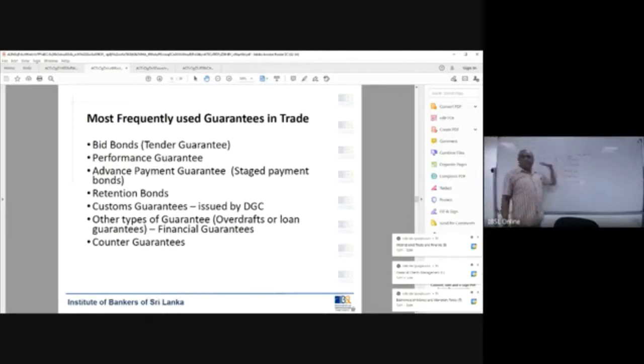Then this company will confiscate his bid bond. Whatever the amount he has given as a guarantee, they will claim from the particular issuing bank. That's a penalty that this guy has to pay. Otherwise, once he submits the performance bond, they will return the bid bond to be cancelled.